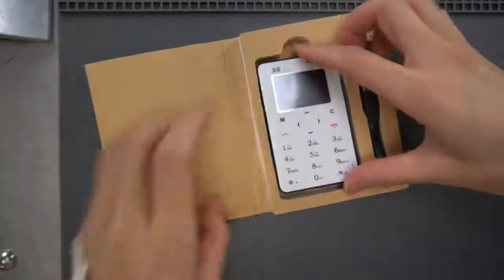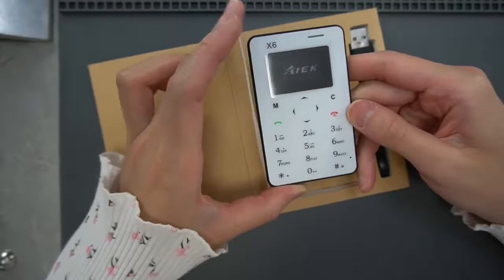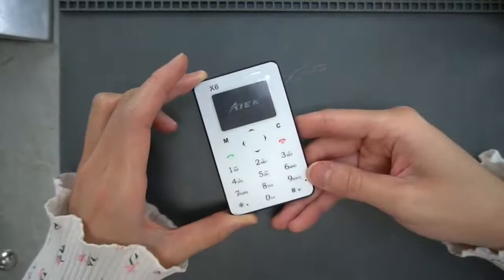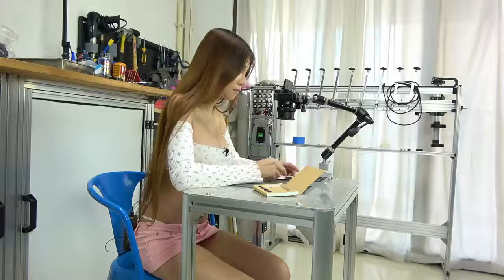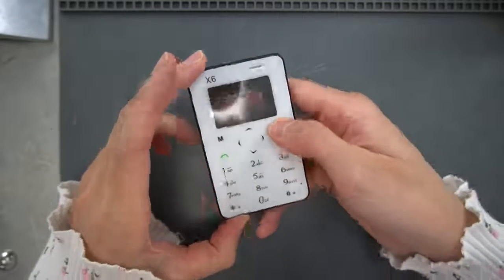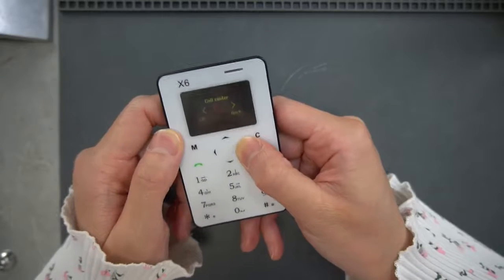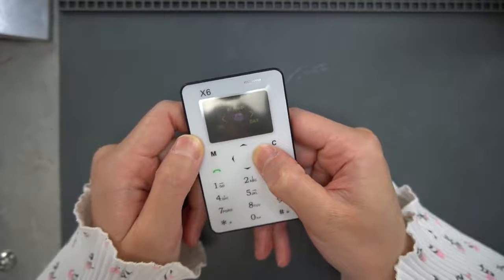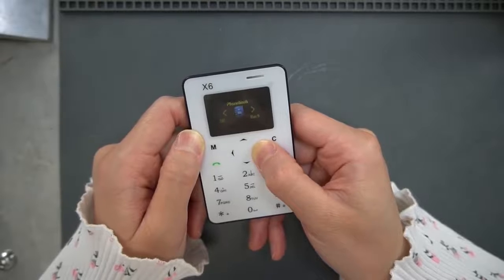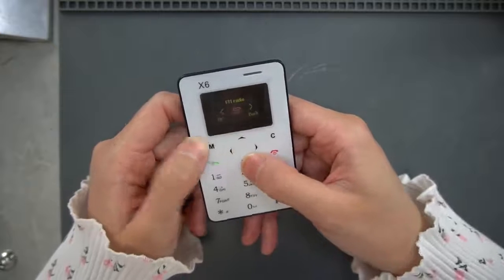It's a credit card phone. It's thin enough to put in your wallet. Let's turn it on. Let's go to the menu and see if there's anything interesting. They have a FM radio. Yeah, let's check the FM radio.